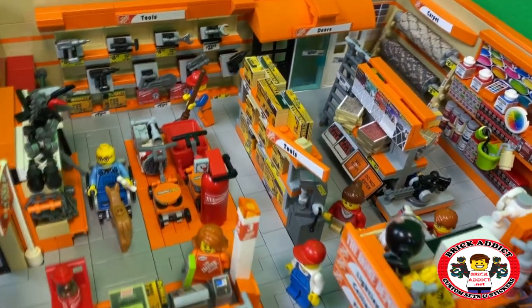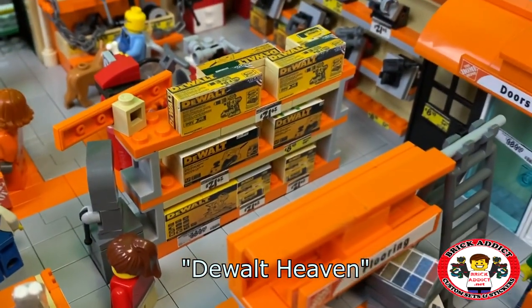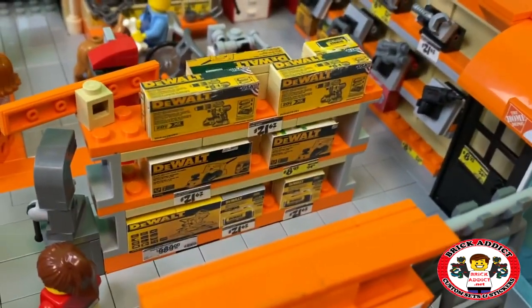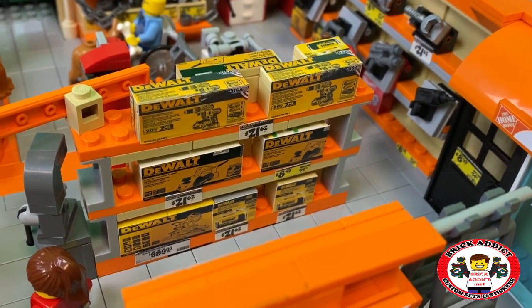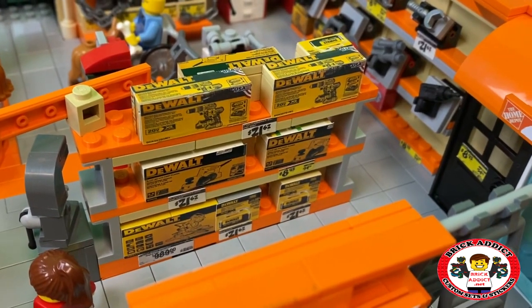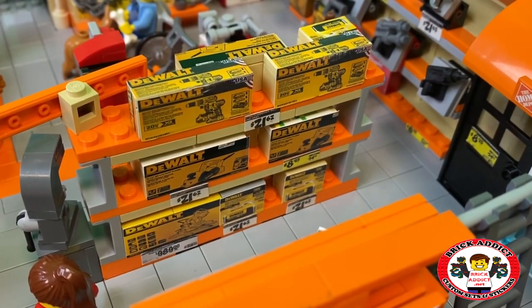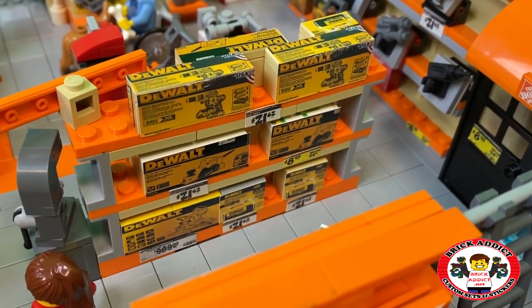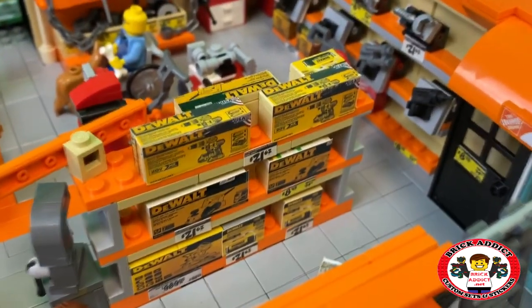Next to that, we've got DeWalt Heaven. If you like tools, you're at the right place. And lots of DeWalt boxes. So we do have a lot of tools out in the Home Depot on display. But for those that aren't, there they are in the box. Most of these tools, of course, $21.62. You got one there that's $8.93 and one that's almost $1,000. Huge difference. Must be a good one.